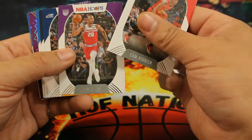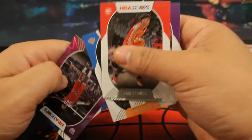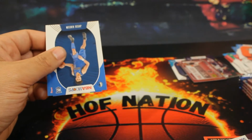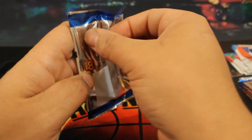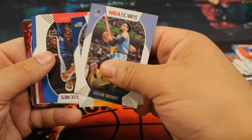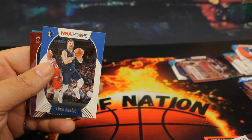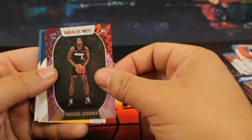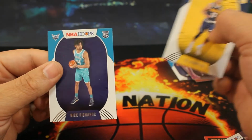Cam Reddish, Harry Giles III, Jordan Clarkson, Malik Beasley, Mitchell Robinson, and what is this? This is a Buddy Hield purple explosion. And a Josh Green and Killian Hayes for the rookies. Dillon Brooks, Bogdanovic, Tobias Harris, Serge Ibaka, Luka, Precious Achiuwa purple. That looks nice. R.J. Hampton, and the bobblehead guy, Nick Richards.